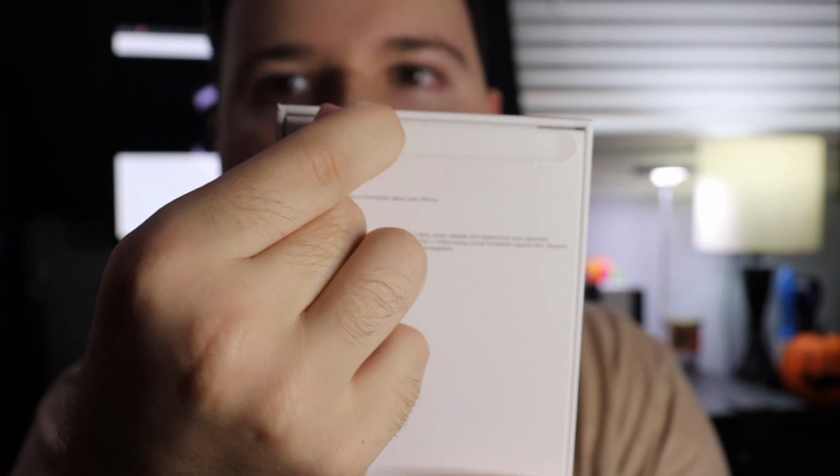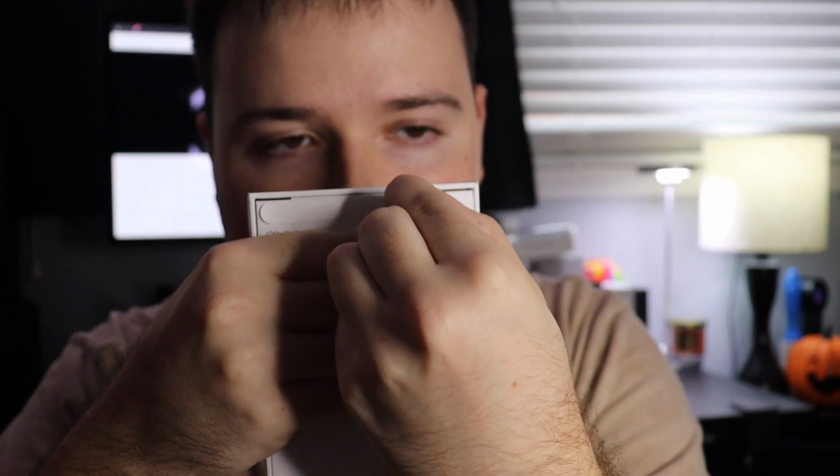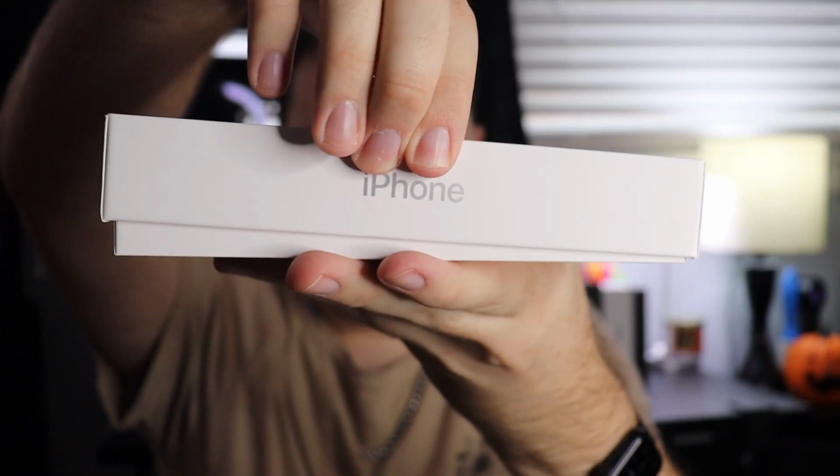Even the box, these two feel the same. That's crazy to me. Like, these two literally feel the same. It is a bigger screen, and we also get the 5x optical zoom, which I'm very excited about. With the peels, that was so satisfying. Let's do the peel. That is so satisfying. Are you guys ready for this? I'm so excited for this. Here it is.